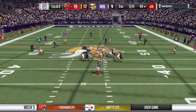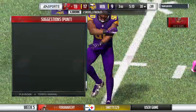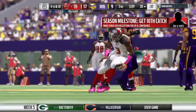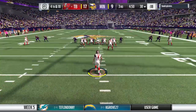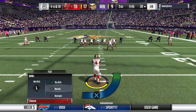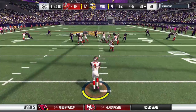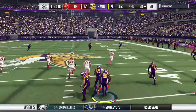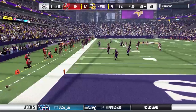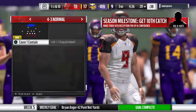On third down, Winston. And the pressure gets there, and Winston goes down. It's a loss of 10 on the sack, and it leads to 4th down. Here's Brian Anger now as he's on to punt for the first time this afternoon. And this one hits at the 3 and then bounds into the end zone for a touchback.